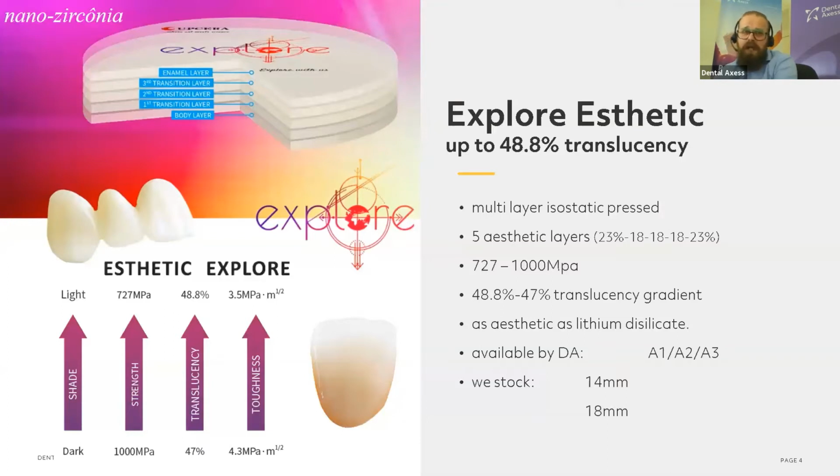This material, from incisal, from the enamel layer, the first layer, is 727 MPa, and it goes all the way down to 1000 MPa. Translucency goes from 48.8% at the top to 47%, and so on. The thing is, it is as aesthetic as a lithium disilicate. After sintering, it is really highly aesthetic, but you get much higher strength than a lithium disilicate or any other normal ceramic.